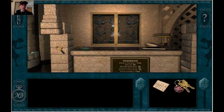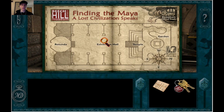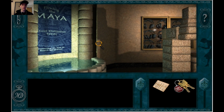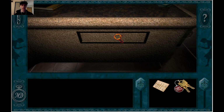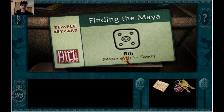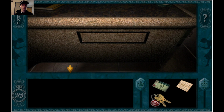That's the thing with Joanna. Every now and then you'll see glyphs. This glyph means Akai, God of the Travelers. This is a map of the museum if you get lost. It's really not hard to find your way around. What else? This means Bi, or road. Wait, what was that I just took? Oh, it's an exhibit keycard, that's what it is.